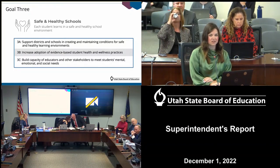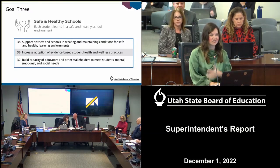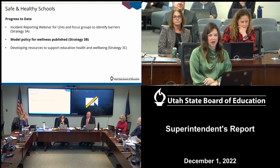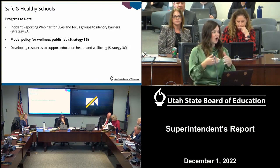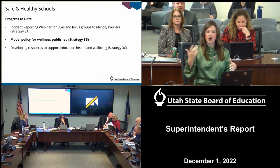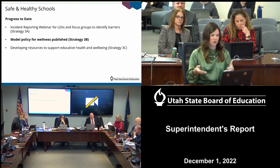Goal 3, we have safe and healthy schools, always top of mind when it comes to the work that we're doing, making sure that we have safe environments for our students and our families and our kids to be able to engage within. In terms of progress to date, the one I will highlight for this goal is our model policy for wellness, which was published to be able to provide a model for the LEAs to consider about how they can look at what could sometimes seem as separate strategies around how we're supporting substance abuse prevention or working with our teachers in terms of making sure our students know how to respond in safe and healthy ways related to social pressures or digital pressures.